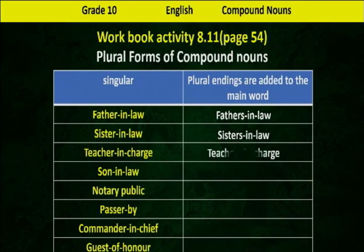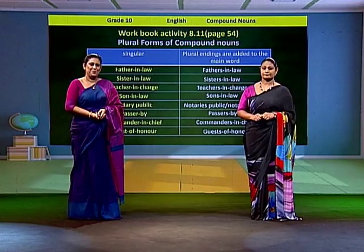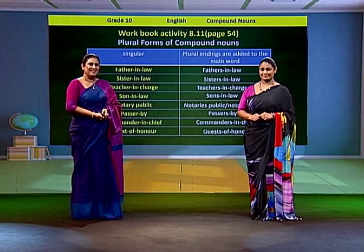Teacher-in-charge. Teachers-in-charge. Son-in-law. Sons-in-law. Notary public. Notaries public. Notary publics is also right. Passerby. Passers-by. Commander-in-chief. Commanders-in-chief. Guest of honor. Guests of honor. Right. Hope you have done this activity in your workbook. Now let us move on to another activity.